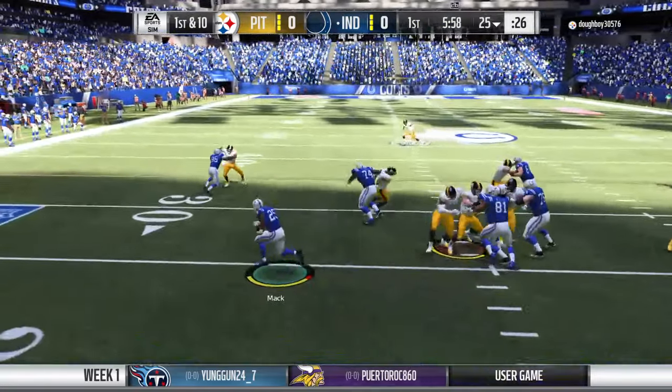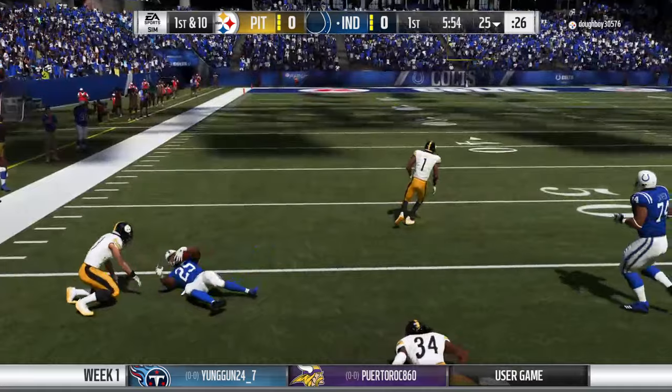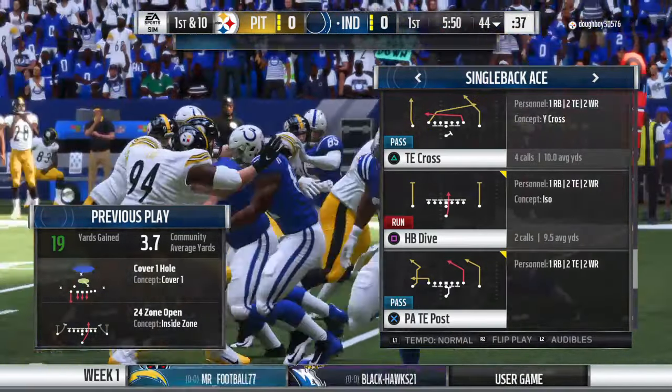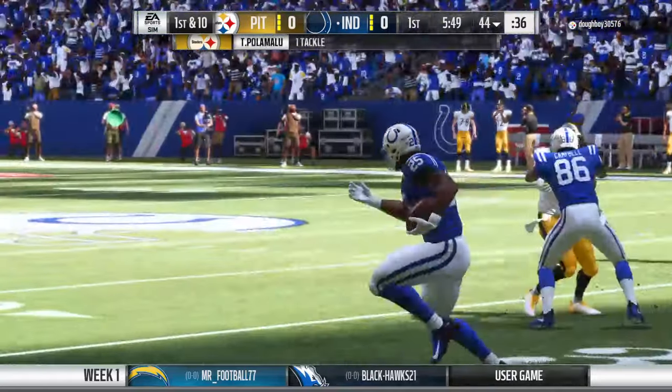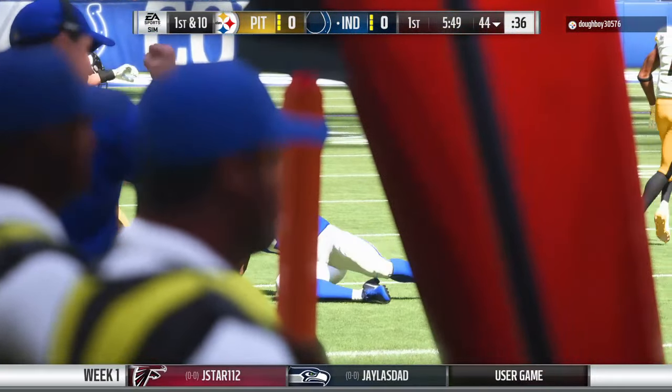They'll run it here. This is Marlon Mack. Space to maneuver at the 40 as he'll get this one up to the 44-yard line. First play of the drive, a success, 19 yards. And there we see an early burst that makes him one of the leading rushers in the league.